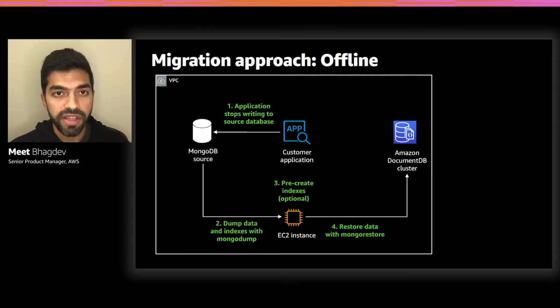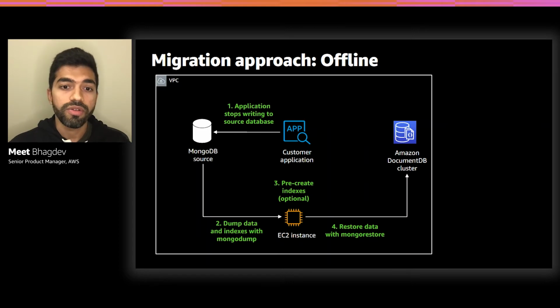This index tool is available on GitHub, and we highly recommend that customers pre-create their indexes instead of creating them after their migration, because if you do that after your migration, it's an operation of how much data you have. So if you have terabytes of data, creating your indexes after your migration or after you restore that data could take a really long time. So step 3, once you've created those indexes, you can use MongoRestore to restore that data onto DocumentDB.